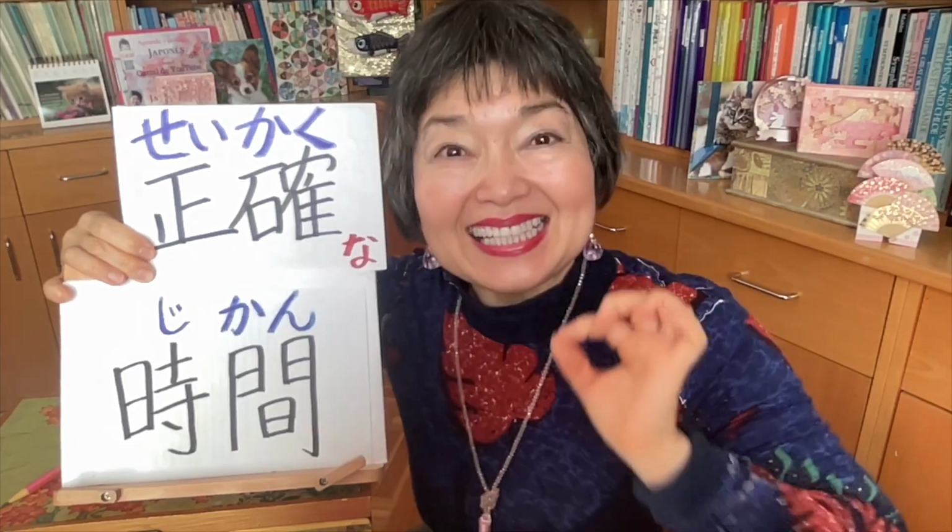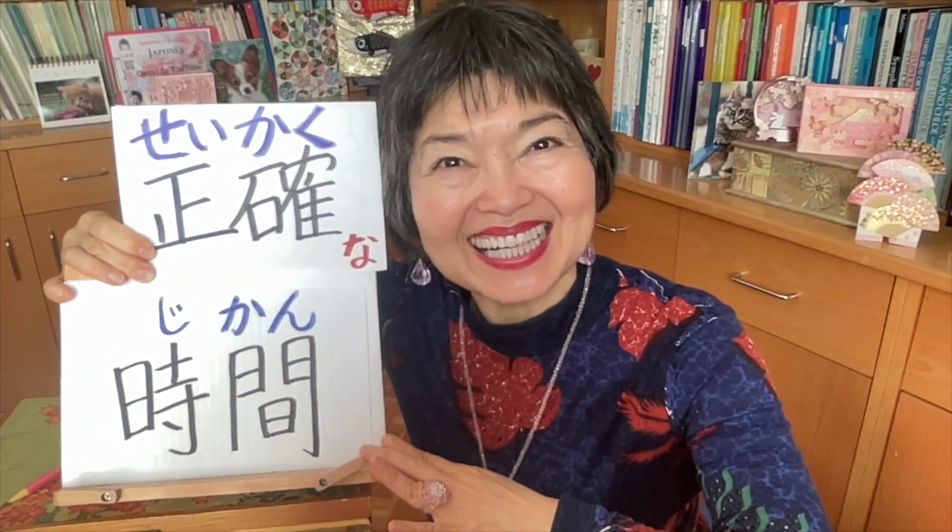But with na, this is a na-adjective, 正確な, precise, accurate, exact. 正確な時計. 時計 means clock or watch. So 正確な時計 means accurate, precise watch. The exact time, 正確な時間.